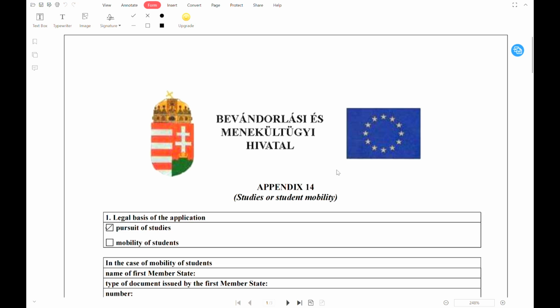And as I know, some embassies arrange an examination for the scholarship students and the self-financed students. Based on the experience I have in Nigeria, our embassy arranges an examination for each and every student that wants to study in Hungary. They arrange an exam for you according to your intended field of study, according to the course you have gotten in Hungary.